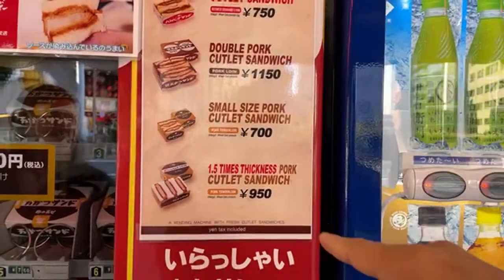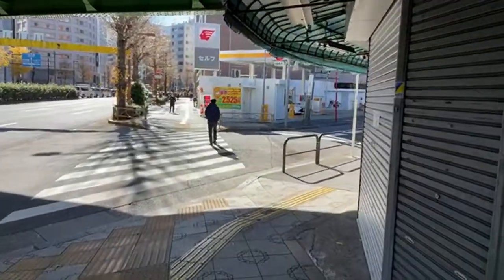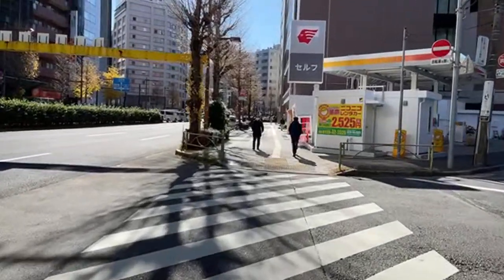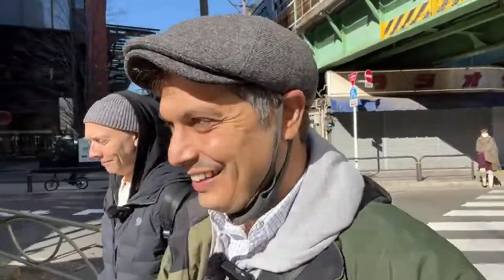And how was it? Was it warm? They're not warm. They're pretty good, but they're cold sandwiches, and they come with a little wet napkin. Wow, my mouth is watering. Pretty tasty. Is your mouth watering? Are you hungry? I am a little bit. You're hungry? A little bit. Not necessarily for a vending machine sandwich, mind you.